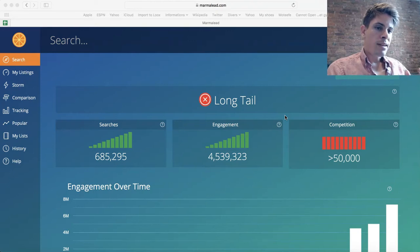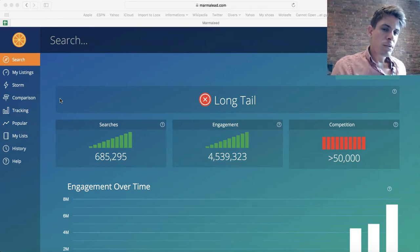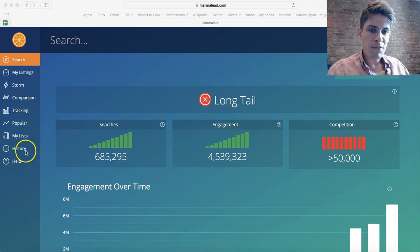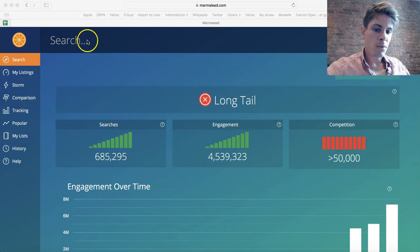It can give you a good idea of what trends and what kind of products are currently working. You can also get an idea of precise products that are working for other people on Etsy. So first I'm going to show you how it works when I search a random keyword. There are different tools that you can use within Marmalead, so you can see on the left popular tracking, and you can do comparison on different products. I'm going to show you different tools, but we're going to start with the normal keywords.